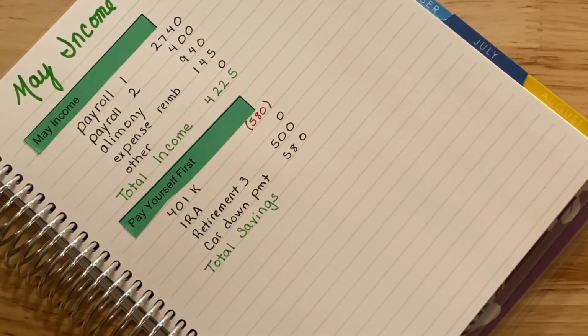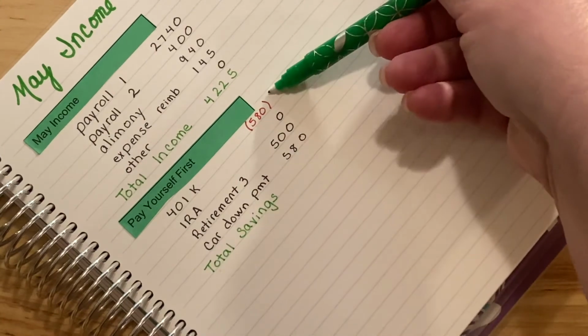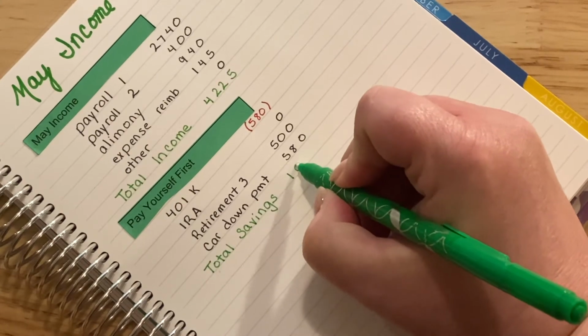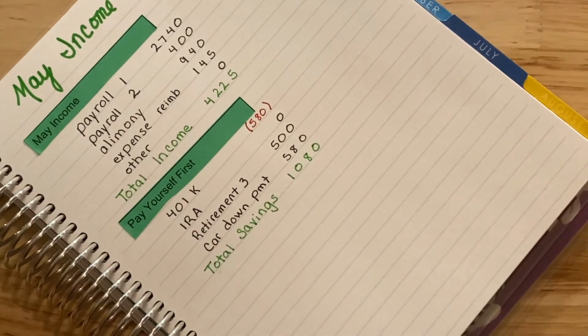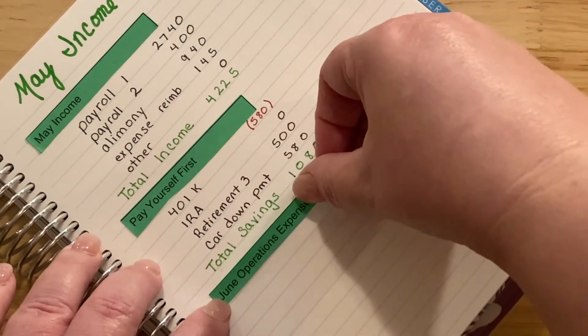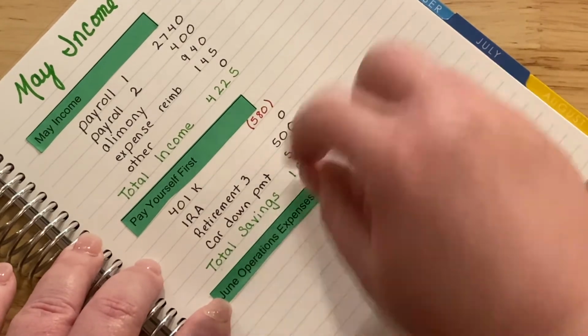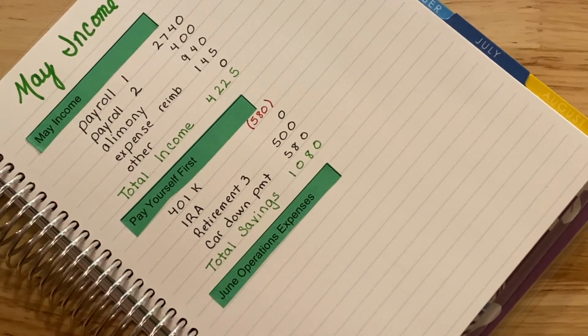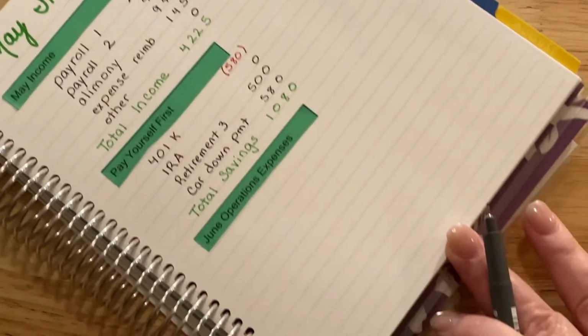All right, let's add up this savings. I'm not adding this 580, so I'm just adding 500 and 580, which is 1080. And then my last section is going to be my operating expenses. And again, these are going to be my personal ones. On the page before where I had all of those things in the green and the blue, these are only going to be the ones that are green because my business budget is a completely different thing.